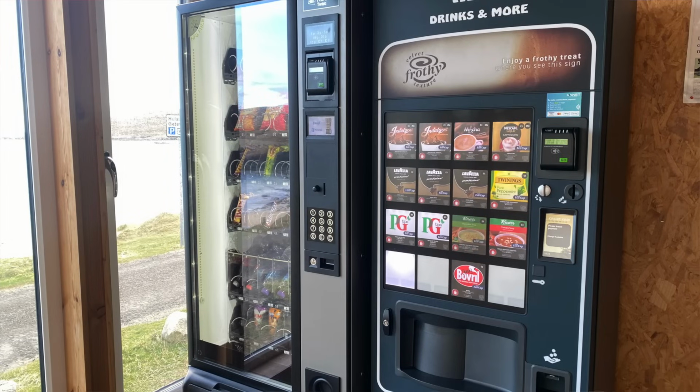It's also got a vending machine, so you can have a nice hot cup of coffee while you're in there. And it's really well set up for motorhomers, so it's got a chemical dump point and it's got a water collection point, so it's got everything you would need. So that's all in with the chargers.